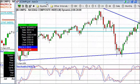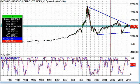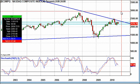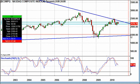And let's also bring in the monthly. If we bring this in really tight, you can see the triangle. Now let's zoom way in. We're at major resistance right now. But if the monthly was going to get bullish, we really need to get a close over 2400. A close over 2400 and we're bullish, gang. But if we drop, especially if we get a close on the month lower than 2044, just expect a massive drawdown to about 1500 on the monthly.